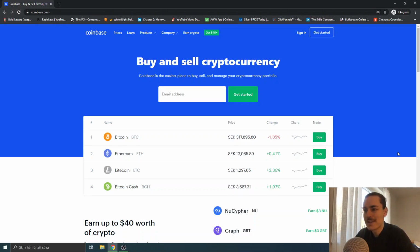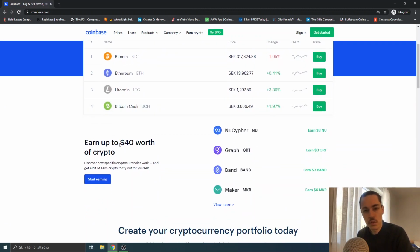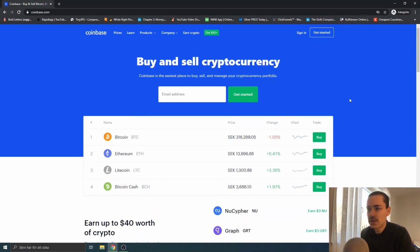What's cool with Coinbase is, it's a very easy platform and website to use. It's a nice, simple design. It's safe. It's easy to buy cryptocurrency. Another cool thing is that you actually can earn cryptocurrency completely for free. So as you can see right here, earn up to $40 worth of crypto. And in this case, it's several different cryptocurrencies that you can earn. $3 of new cipher, earn $3 of graph, $3 of band, and I will show you exactly how it works, and it only takes a couple of minutes usually. So anyways, I suggest you sign up first and I will show you what it looks like on the inside.